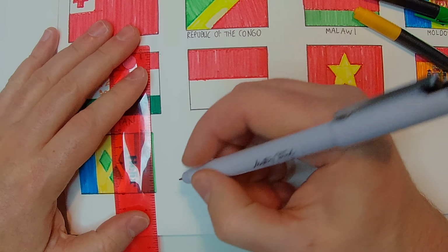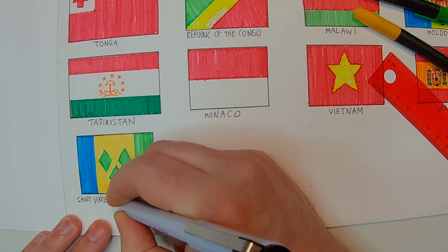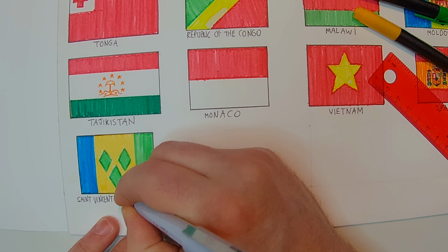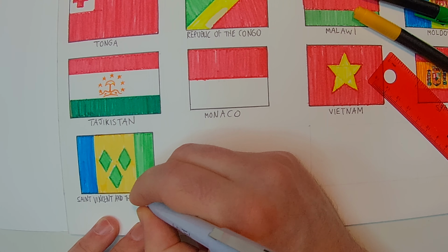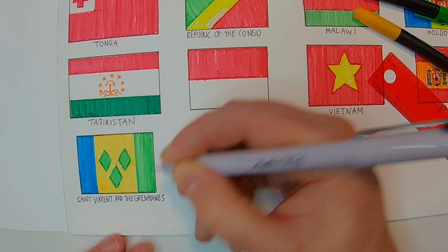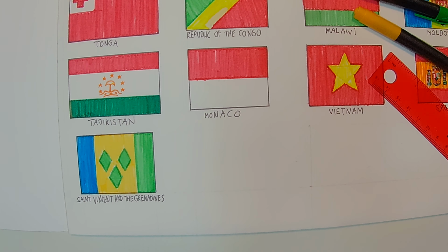All right. So Saint Vincent, long name. Gotta make sure I can fit it all. Vincent. And the Grenadines. Not Grenada, the Grenadines. Alright, so that's the flag.